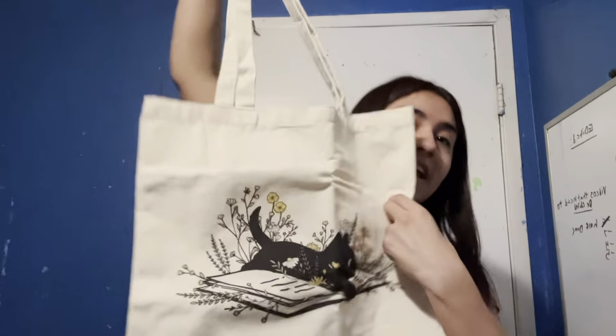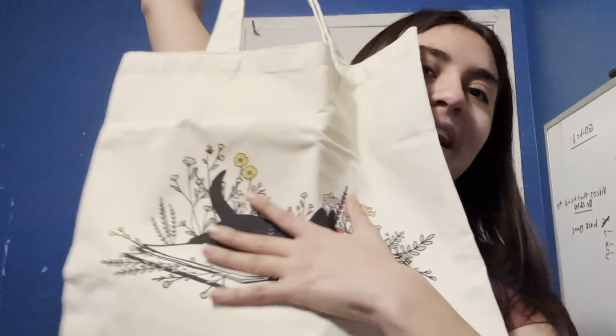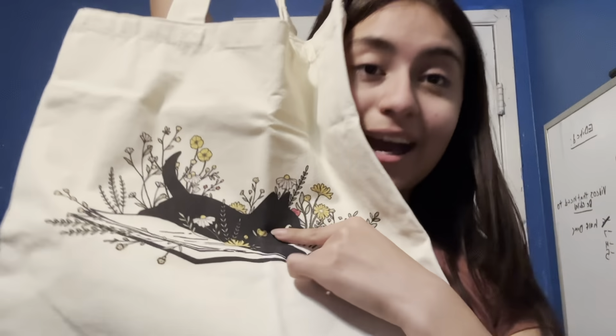This is the cute bag that all my stuff came in, that my friend Cass gave me. She gave me a beautiful tote bag. This tote bag is so cute, and it has the greatest material. It has a cute little black cat on top of a book, and I have a black cat, and I love books, so this is perfect.